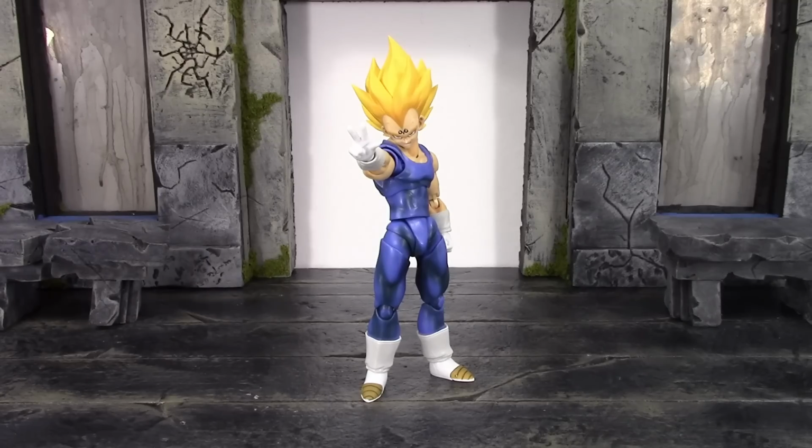And the figure right here that we have on the screen right now is just an honorable mention. I don't think it deserves to be on the list because I did really like this figure. Could it have been better? Hell yeah, it could have been a lot better. They could have updated the hair sculpt instead of just giving us the same Vegeta hair sculpt, since his hair is different when he is Majin Vegeta. That was something Tamashii Nations cheaped out on us.